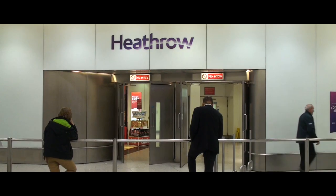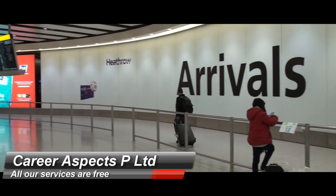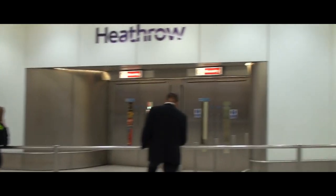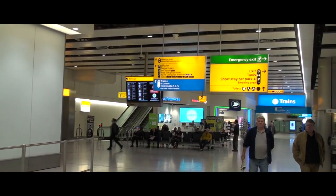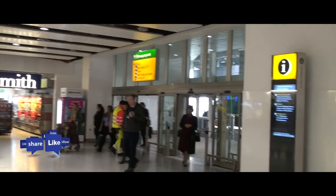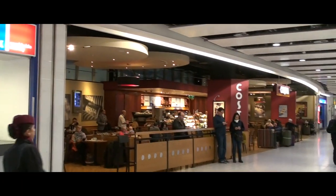These are the doors you will come through at arrivals. If you turn to your right and follow it down, you come out of the barriered area. And at the bottom you can see where the waiting area is. If you turn to your left, you will see you've got the signs for the train station, the taxis and the car park. Just in front of us to our right is WH Smith's, where you can get SIM cards. And just behind us to our right is the Costa Coffee.